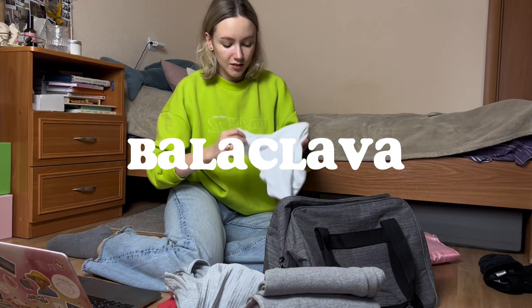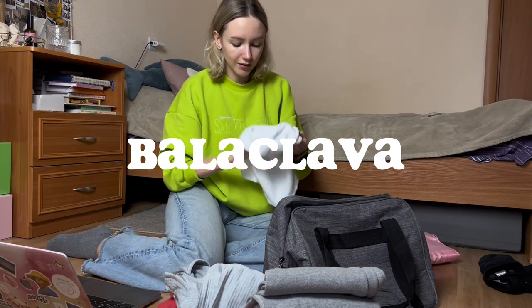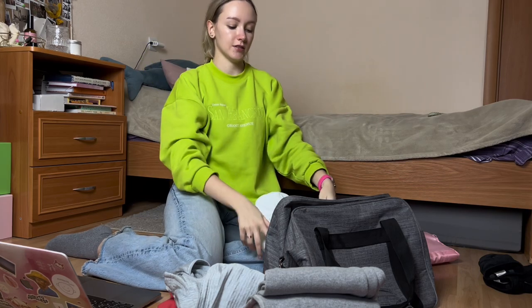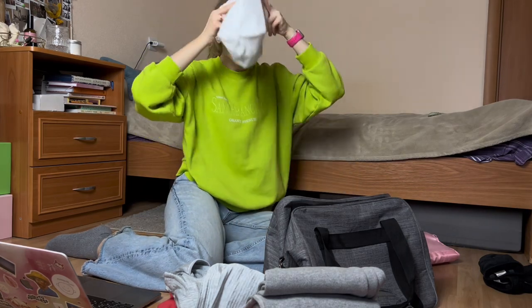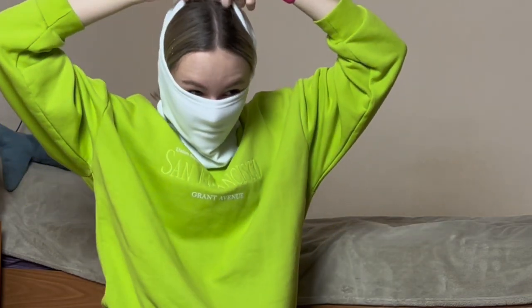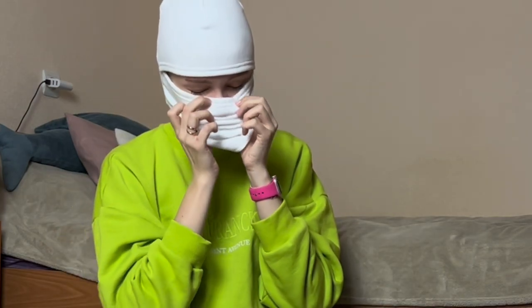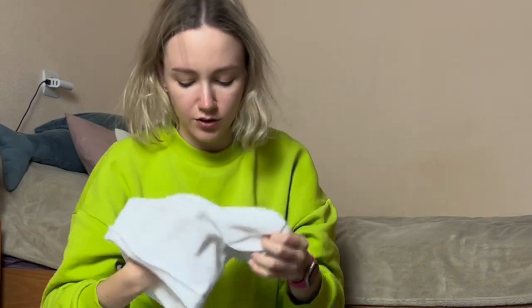I'm also gonna take this beautiful balaclava. I like this word a lot. Let's take a look at how it fits. I think it suits me. Like, look at this. Wow, this is what I call beauty. This is amazing. Gonna be beautiful. Let's take this off. I'm getting hot. It's really warm in this one, and it's also white. I like the white color.